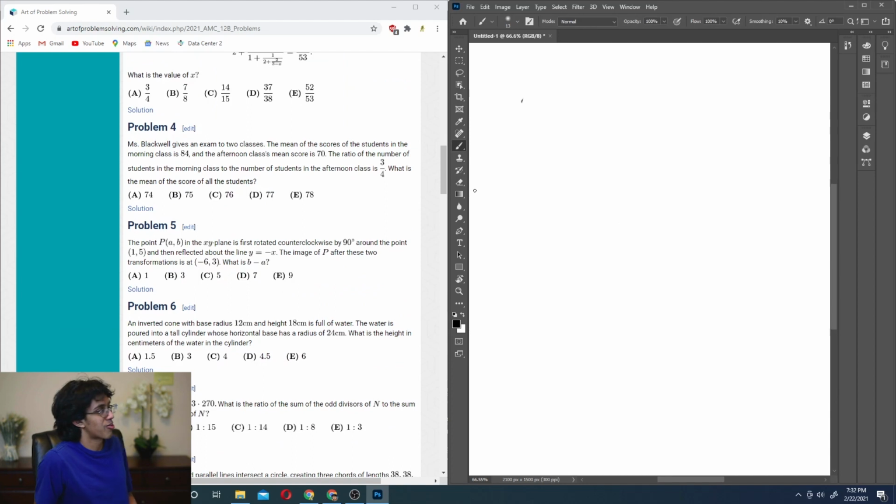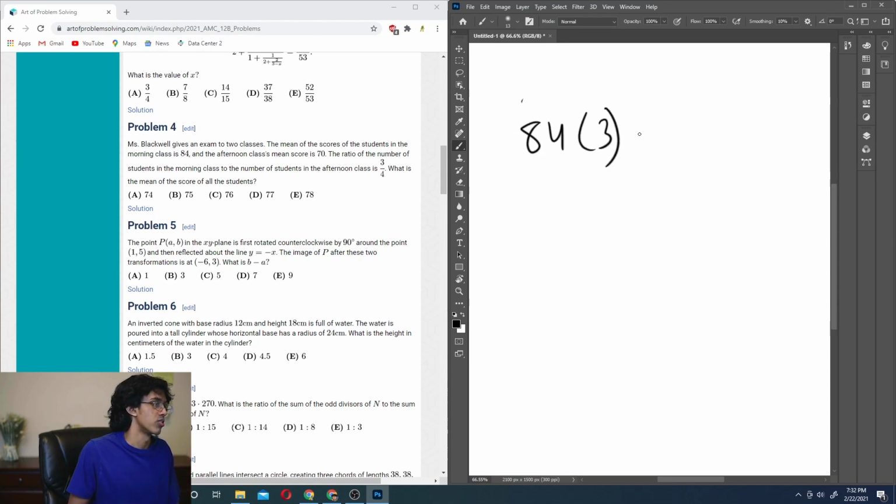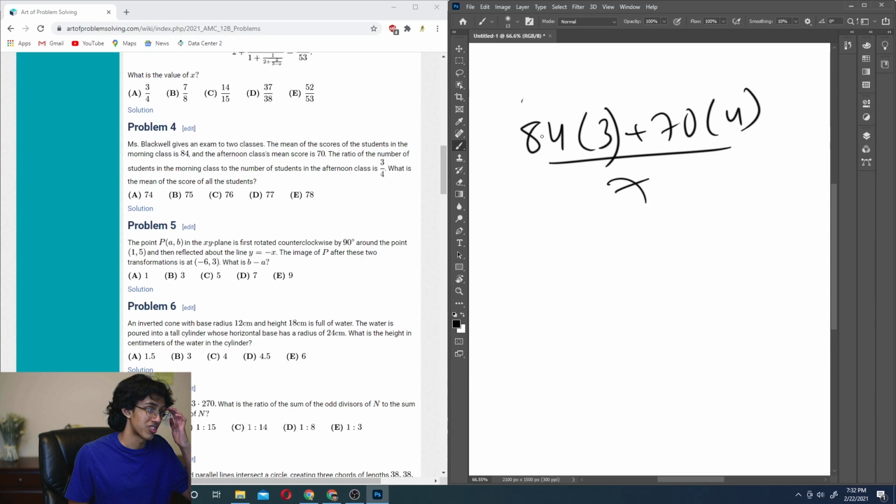Miss Blackwell gives an exam to 2 classes. The mean of the scores of the students in the morning class is 84. The afternoon mean score is 70. Essentially the ratio is 3 to 4, so we weight them: the morning class is weighted with 3, and the afternoon class with 4, and you divide by 7. You don't even need to do epic stuff. Divide by 7, you get 12 times 3 plus 10 times 4 is equal to 76. Epic.